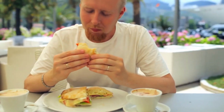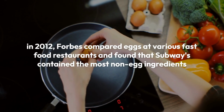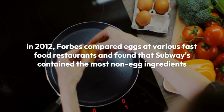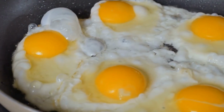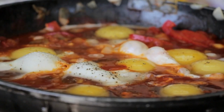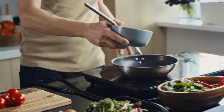But before you dash to your nearest Subway for some eggs, it's useful to note that in 2012, Forbes compared eggs at various fast food restaurants and found that Subway's contained the most non-egg ingredients. Fast forward over a decade and things haven't gotten much better. While the eggs served at Subway restaurants no longer contain the likes of TBHQ, propylene glycol, or isolated pea product like they did in the past, they still contain a multitude of additives and preservatives that you may wish to avoid.